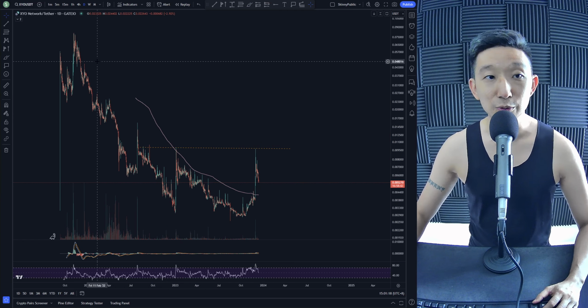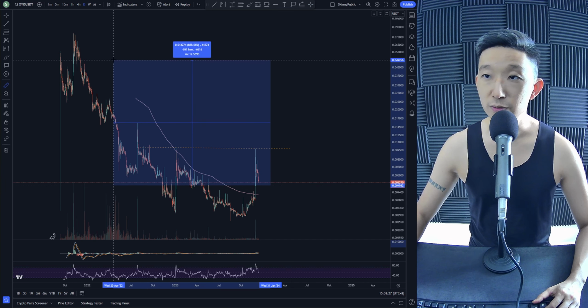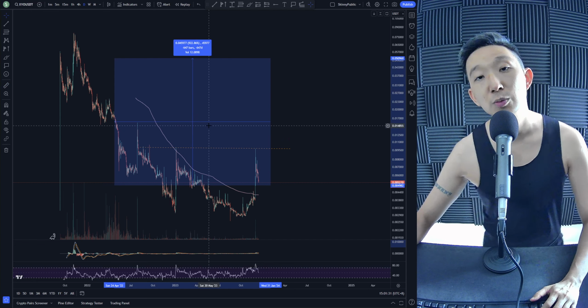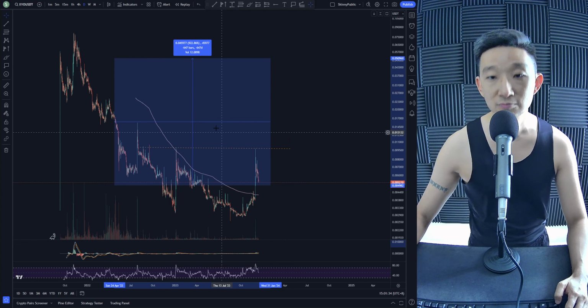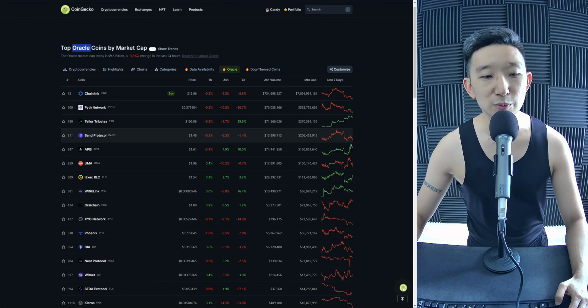We're expecting it to go to potentially 5 cents, right? So if you could get something under 0.5, let's say you get it at 4.9, and it goes to, let's say, 5 cents, this will be almost a 10x. It's a 9x. Almost a 10x. What a beauty. What a beauty, boys and girls.